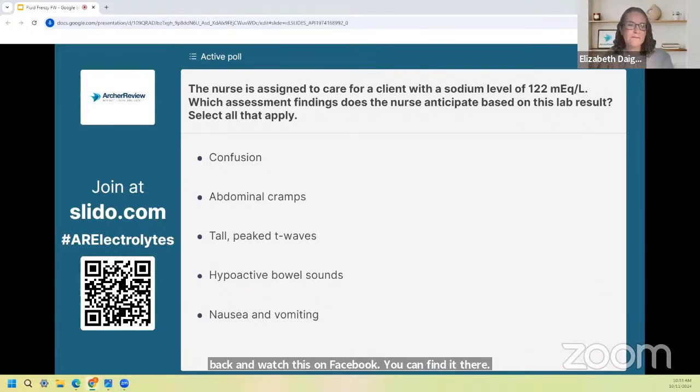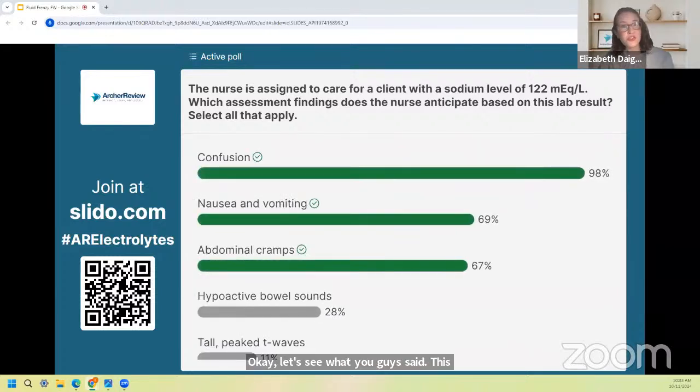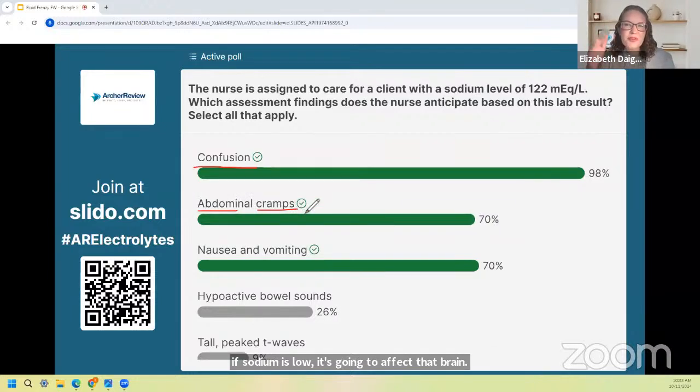Okay, let's see what you guys said. This is a hard one. You did good. Yeah, we would definitely expect confusion. If sodium is low, it's going to affect that brain. It's going to cause nausea and vomiting because it's actually going to speed up the bowels when sodium is low. But we wouldn't expect hypoactive bowel sounds, and we wouldn't expect tall peak T waves. We'll see that when we get to potassium in a little bit.